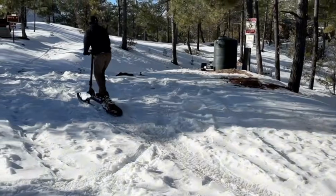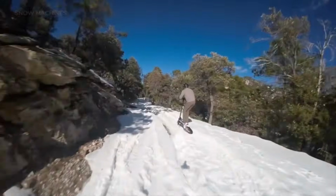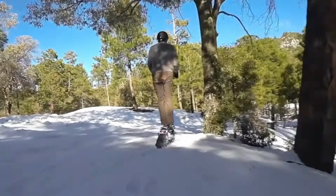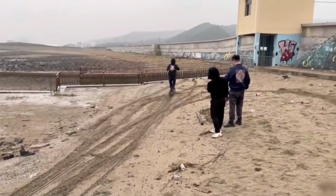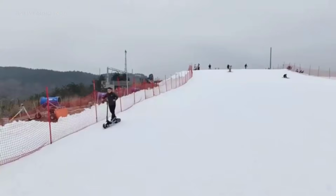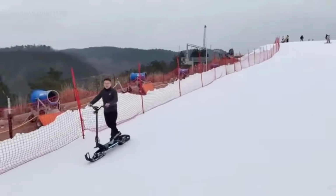The S15 weighs just over 50 kilograms, making it easy to load into vans or even lifted by two people. It's got a range of 75 kilometers and charges quickly using standard power sources, making it ideal for winter commuters, ski patrols, or adventurous tourists.